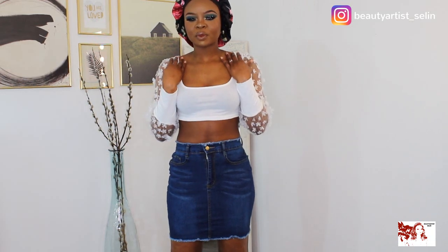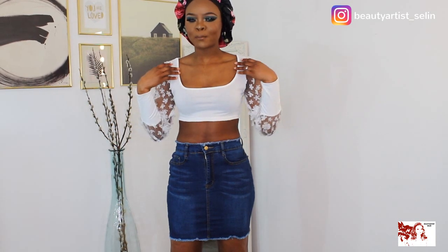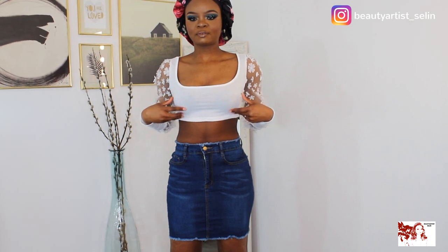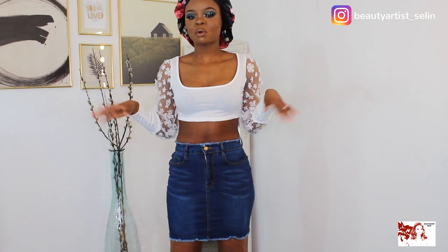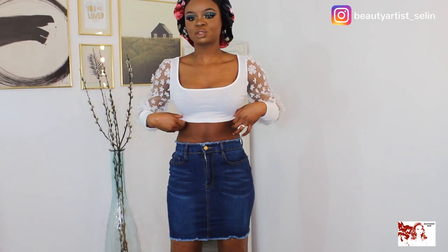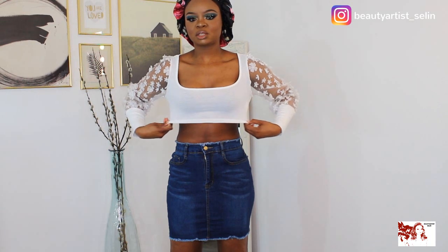Super crop, and I also love the neck as well. It's not too large, it's not too open. At least you can still cover a lot, and you can still cover your cleavage. And yeah, if you have bigger boobs than me, you have to go a size up, or you just leave this top, because this top is not going to hug you. You see what I mean?